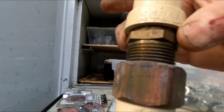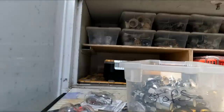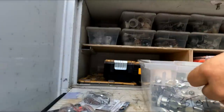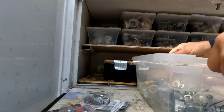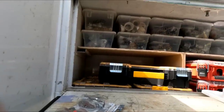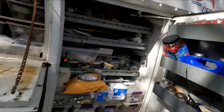1-inch CPVC. This stuff's old. So there's a box full of stops. That lid does not fit, man. These boxes, guys, are really cheap, man. Especially if you order them by the case online. You know, get yourself 50 of them, man. You'll use them. I've got them everywhere on my truck.